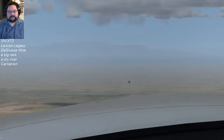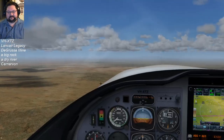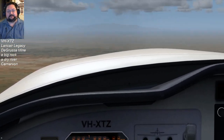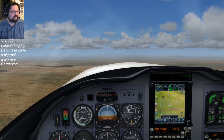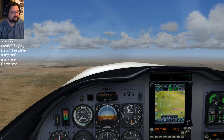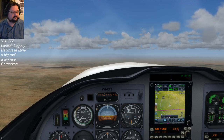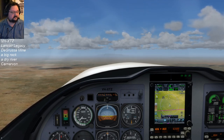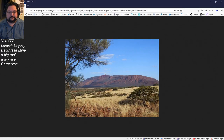I reckon I see it in the haze up ahead. So everything out here is flat as a pancake. Flat as can be. And I do see it up ahead. Unless that's a cloud, but I'm pretty sure it's right on our nose, so that's where we're going. And we're looking for a very large rock. And that's a very large rock. What it should look like.